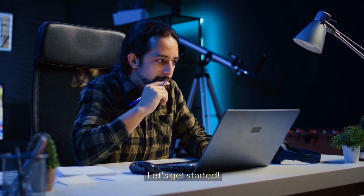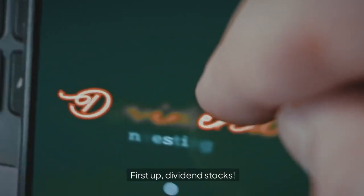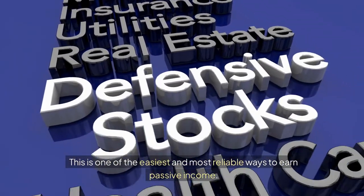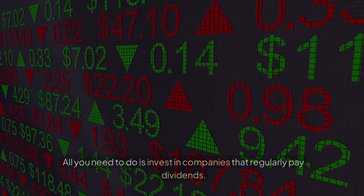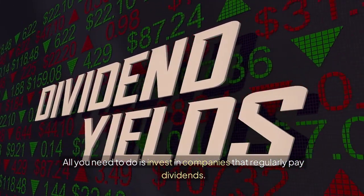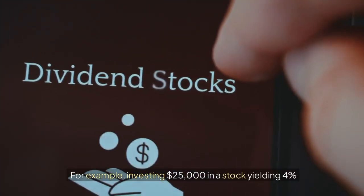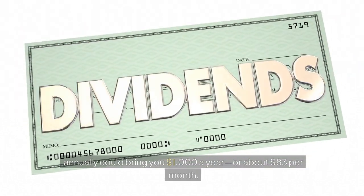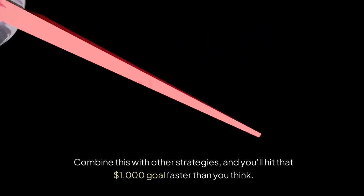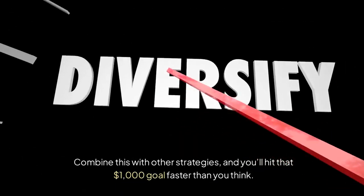Let's get started. 1. Start with dividend stocks. First up, dividend stocks. This is one of the easiest and most reliable ways to earn passive income. All you need to do is invest in companies that regularly pay dividends. For example, investing $25,000 in a stock yielding 4% annually could bring you $1,000 a year, or about $83 per month. Combine this with other strategies, and you'll hit that $1,000 goal faster than you think.